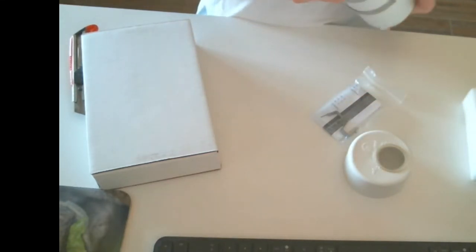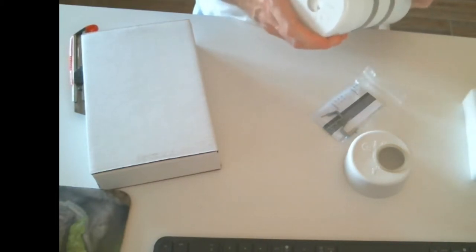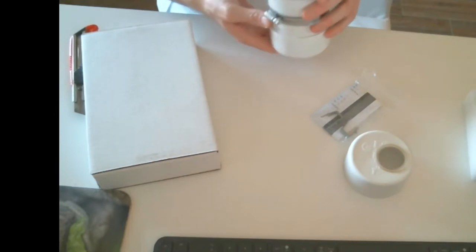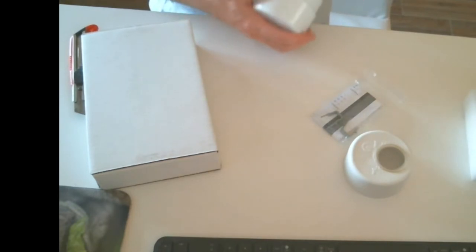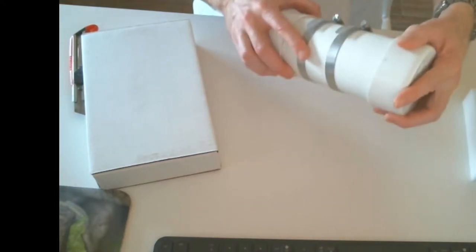And at the bottom we also have a hole that we can run the cable through, and some perforated foam backing just to keep the beasties out, and a set of instructions. So very straightforward housing there.